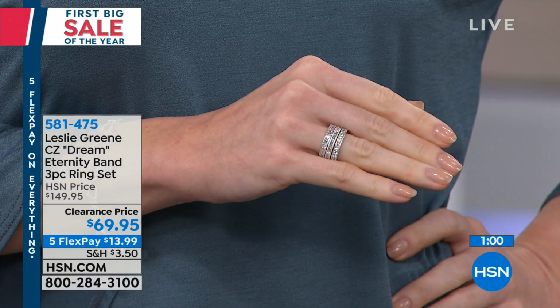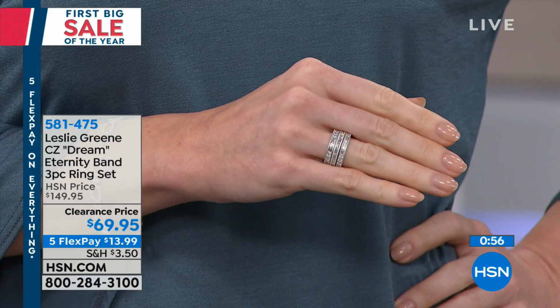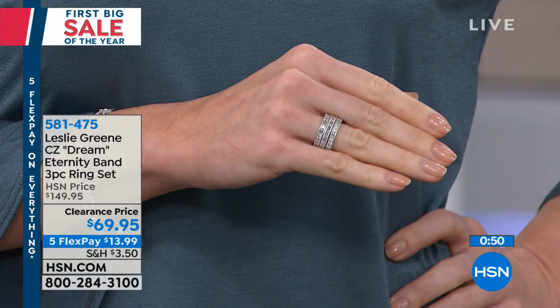I feel like I'm just showing up to the party here, because first you said that they were eternity and I was flabbergasted, and then you said that all three are included within the set, and I didn't realize that either.